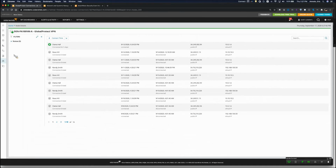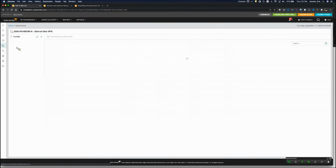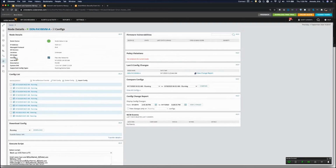This is all information that it keeps over time. Hey, we have site-to-site VPN maybe to another campus. We can start taking a look at those, right? Some of the integrations that I talked about, like with NCM, being able to look at the configurations, great. I can access that information in here. Really, all within this single pane of glass. Now I'm looking at the running configurations. Is there anything different? Maybe I want to go and download a new configuration because I'm about to make a change to it.